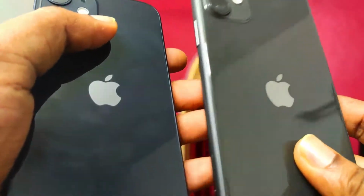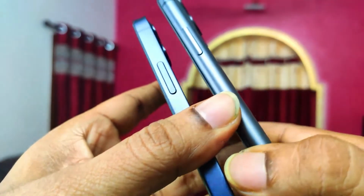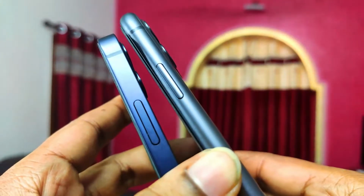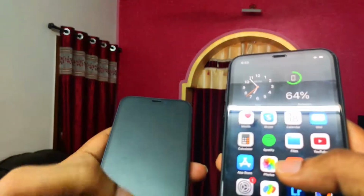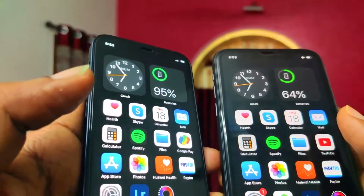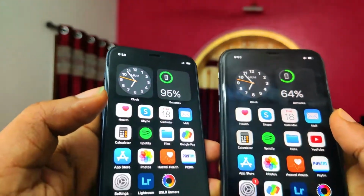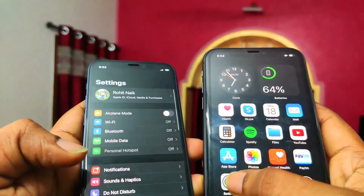And if you see, the color on the mini is a slightly bluish tint, whereas this is sort of a space gray, very dark space gray on the iPhone 11. So if you want that dark bluish tint phone, you can simply go with the mini. And let me just make this very clear, guys, very short, just in case you are comparing: the iPhone 12 mini has the A14 Bionic, whereas the iPhone 11 has an A13 Bionic.